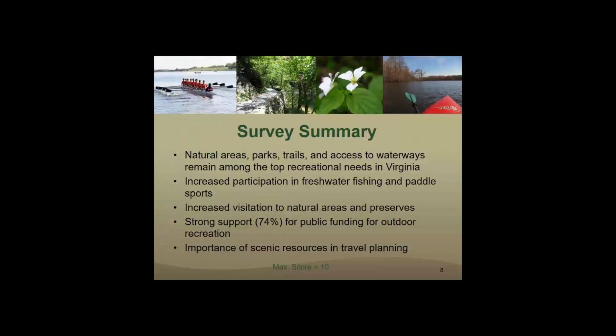And as a summary, we always back up the VOP with actual survey data. So for many years now, natural areas, parks, trails, and access to waterways remain among the top recreational needs in Virginia. Also, there's an increased need for participation in freshwater fishing and also paddle sports. So again, that reiterates the water access value. Furthermore, increased visitation to natural areas are still very important in our survey. So overall, there are many ways to quote the VOP in comparison to what your project is proposing. Depending on how many VOP priority needs will be met, you can get a maximum score of 10 in this category.